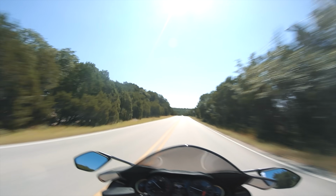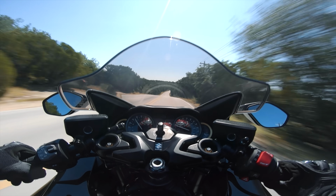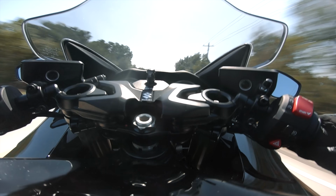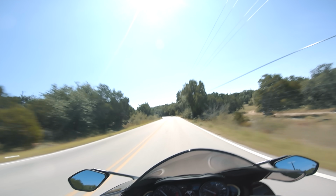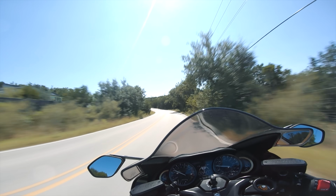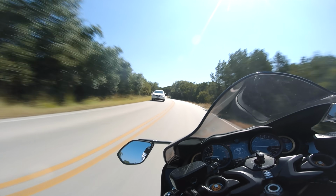The speed and the way it makes its power, nothing's like a Hayabusa, man. I mean, that's so cool. Oh man, what a sweet ride. Suzuki at it again, man. What are you gonna do?